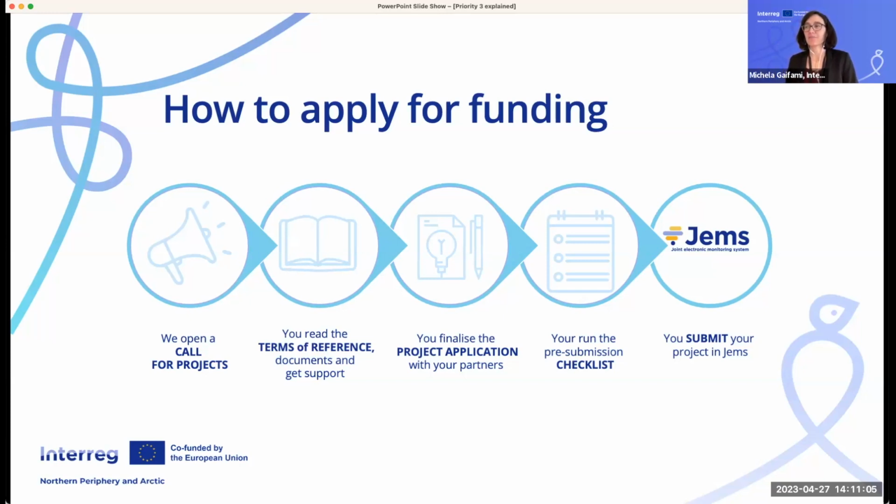And in some cases, like in this one, there are specific conditions that apply to certain priorities, like we're going to talk about later for the specific themes of priority three. So it's a very good idea to carefully read the terms of reference and to read the other documents and support and guidance that are published on the call webpage. Once you have become familiar with these documents, you can finalize your project application.